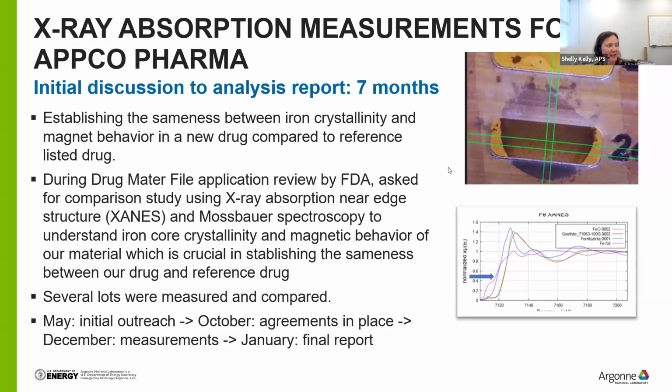Okay, so the first one is an example of measurements for Apico Pharma. This was to help them establish the sameness of a crystalline material and for a new drug reference for a drug master file that was being reviewed by the FDA. And so they really needed some XANES measurements to determine the oxidation state of their materials.